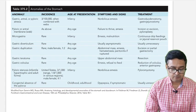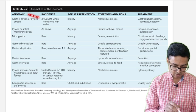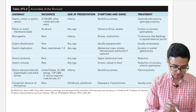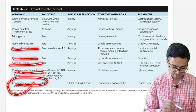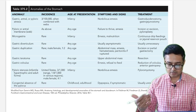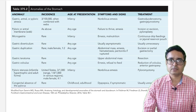Other anomalies of the stomach, we will discuss briefly from this table. Like you can see gastric or pyloric atresia, non-bilious vomiting, pyloric or antral membrane, microgastria, gastric diverticulum, gastric duplication, gastric teratoma, gastric volvulus, pyloric stenosis, congenital absence of pylorus. So just remember these things. Presentation will be like these, and diagnosis will be by sonography or contrast studies. Okay, so this was it for stomach anomalies.